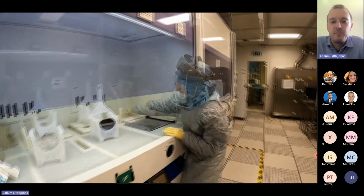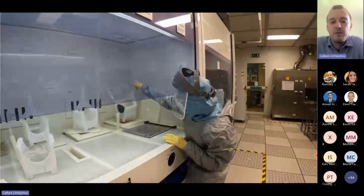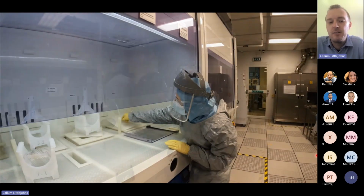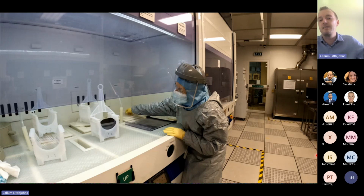So health and safety is a very big consideration. This little clip shows somebody working in a wet room environment. So they're just loading a batch of, or in this case, a single wafer into an acid tank. You'll notice that we now have even more personal protective equipment. We've got acid-proof gloves, a smock, and a visor. This is just to make sure that the people in the clean room are very safe.